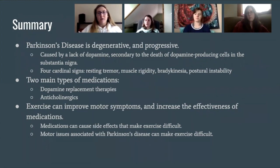So to summarize, Parkinson's disease is degenerative and progressive. It's caused by a lack of dopamine secondary to the death of the dopamine-producing cells in the substantia nigra. The 4 cardinal signs of Parkinson's disease are resting tremor, muscle rigidity, bradykinesia, and postural instability. There are 2 main types of medications that people will be on: dopamine replacement therapies to increase the amount of dopamine in the system to reduce some of the symptoms, and anticholinergics, which target the resting tremor. And exercise can help improve the motor symptoms and increase the effectiveness of the medications.